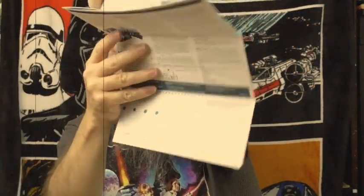Let's see what pre-production is all about. It's an excerpt from an interview with co-producers Robert Watts and Jim Bloom. Let's hope they talk about Star Wars or Revenge of the Jedi, unlike last issue, which was an interview with Steven Spielberg.